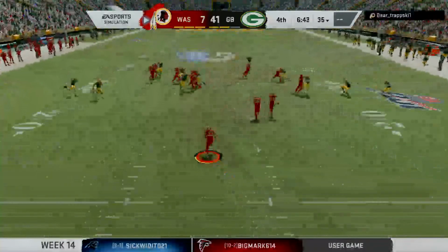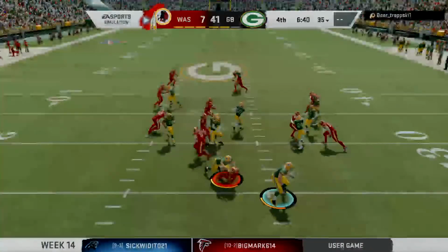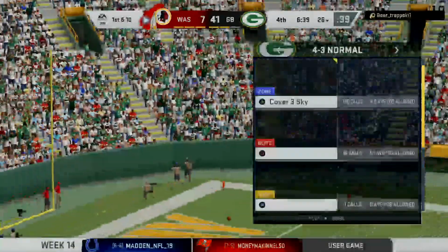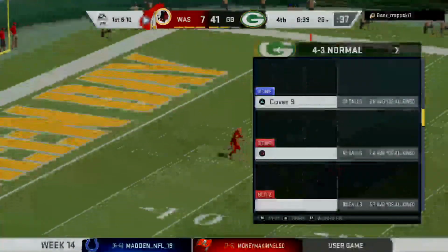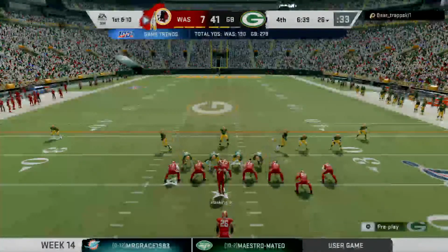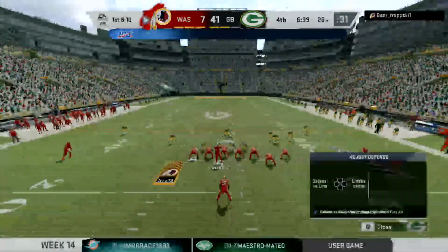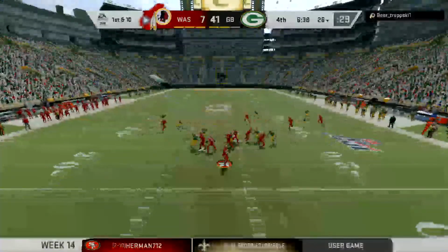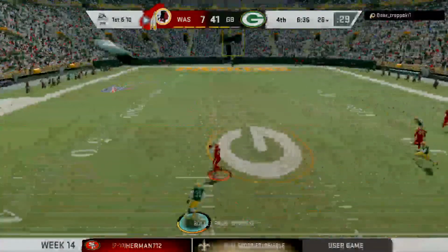This is taken at the 3. And he'll take this one near the 25, call it the 26-yard line. Out there ready for this next drive, the Redskins offense. They're sort of seeing themselves spiral out of control. Let's see if they can get things back on track.